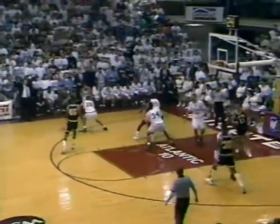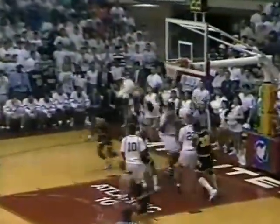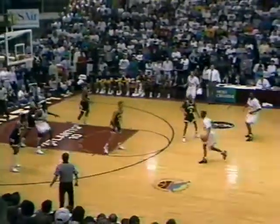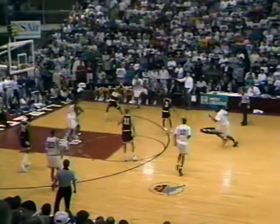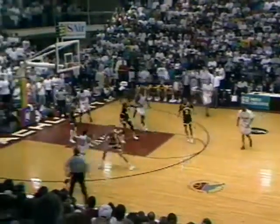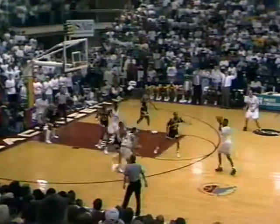That is the backcourt now for Gale Catlett. Robinson, left hands one in. 31-9 the score, 4 points for Ricky Robinson. And a good execution by West Virginia. They haven't panicked. The ball just has not gone in the basket for them.